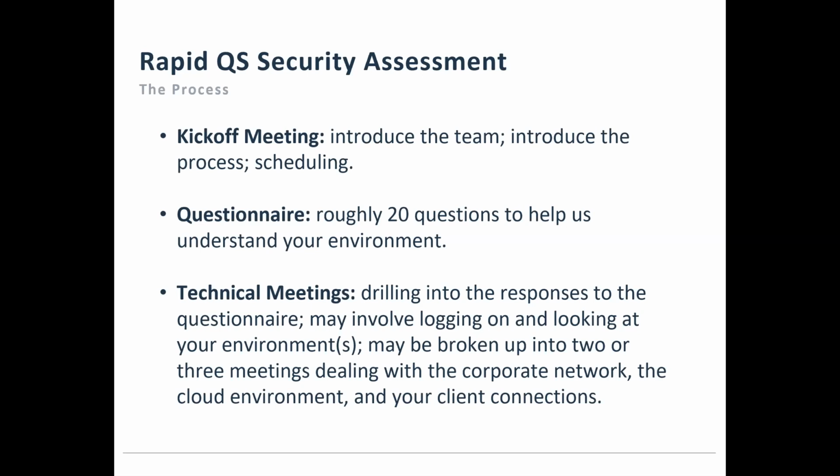These technical meetings are designed to drill into your responses on your questionnaire and basically make sure we understand what your responses are and how you are actually taking care of security in your environment. It may also involve logging on and looking at your environment, whether that's into your Active Directory on premises, or it may involve logging into your G Suite or any kind of cloud environment and just looking at your security setups for that. It may also involve running technical scanning software in your environment to see what we can see.